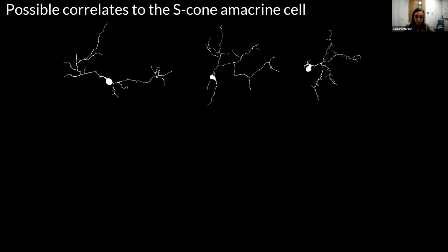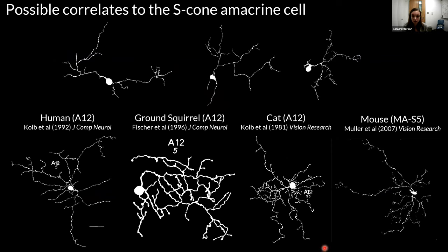Now we suspect the circuit could be quite conserved, as neurons resembling the S-cone amacrine cells that we reconstructed have been identified in several mammalian species. So Helga Kolb had a similar amacrine cell called the A12 amacrine cell, which she identified in human, ground squirrel, and cat. Mice have a similar cell that's called the MAS5, identified by Mueller and colleagues. And like our S-cone amacrine cell, each of these had a soma displaced to the ganglion cell layer. They are monostratified in sublamina 5, where the S-on bipolar cell outputs are, and they all shared similar branching patterns.